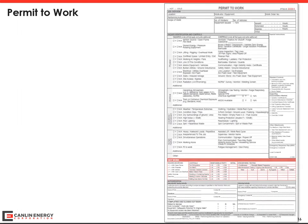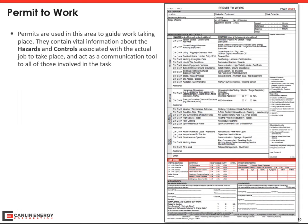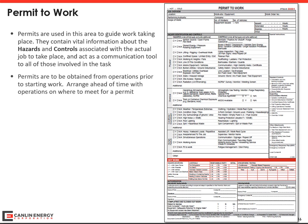Permit to work. Permits are used in this area to guide work taking place. They contain vital information about the hazards and controls associated with the actual job to take place and act as a communication tool to all those involved in the task. Permits are to be obtained from operations prior to starting work. Arrange ahead of time with the operations on where to meet for a permit.